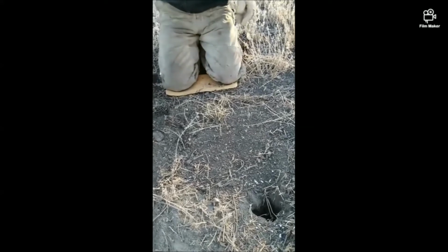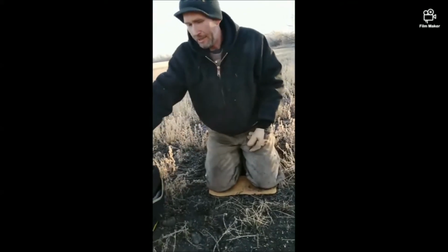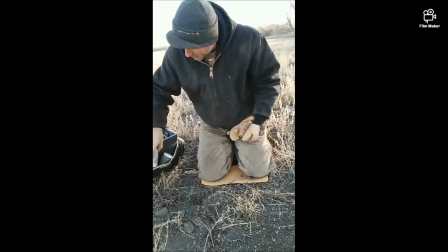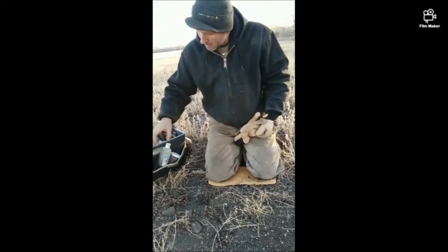I honestly don't remember what my son was with when we set this trap last. I don't remember what we put in there. Don't even know what I have with me. Left all the bait at home, except for a couple things here. I know I didn't use coyote urine because there's so many deer here. I didn't want the deer coming.